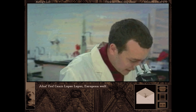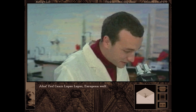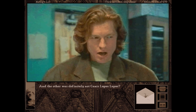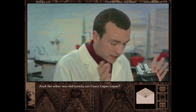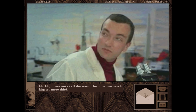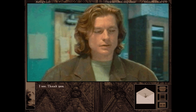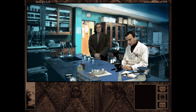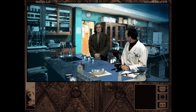Aha. Yes. Canis lupus lupus. European wolf. And the other was definitely not Canis lupus lupus. No, it was not at all the same. The other was much bigger, more thick. I see. Thank you. So that means our culprit is not Hilda or Percival, perhaps.